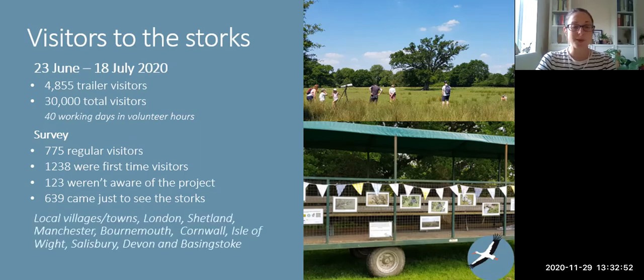They came from all over the place, from local villages and towns, from London, Shetland, Manchester, Bournemouth, Cornwall, the Isle of Wight, Salisbury, Devon, Basingstoke. They were coming from all over the place to come and see these birds, which was just amazing.